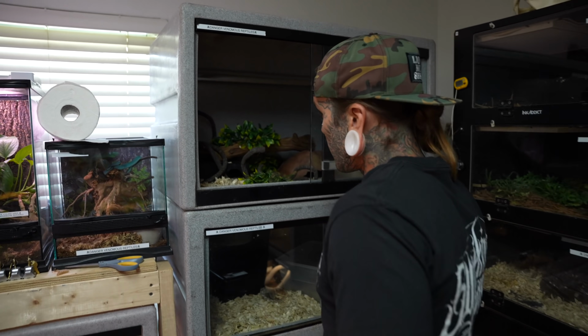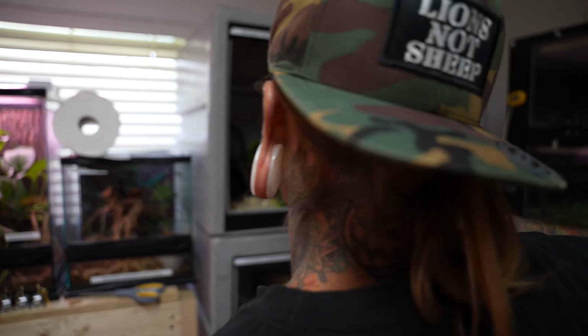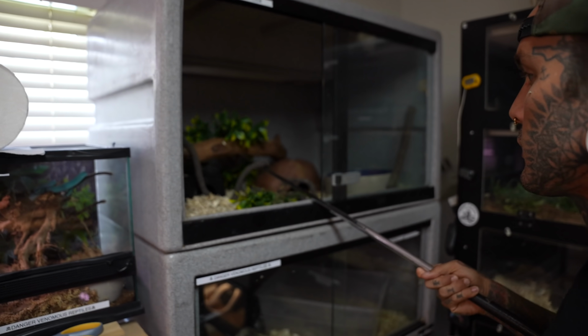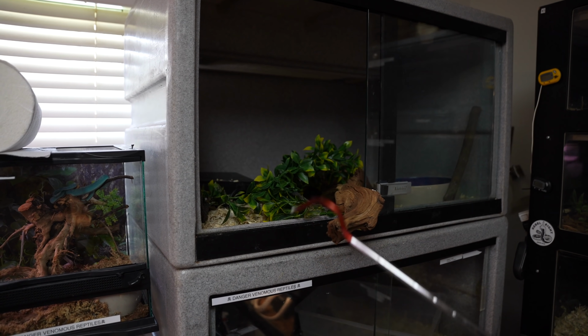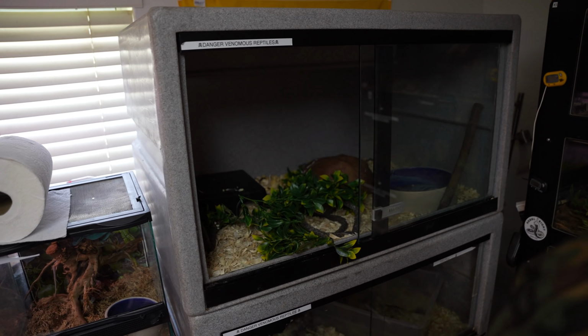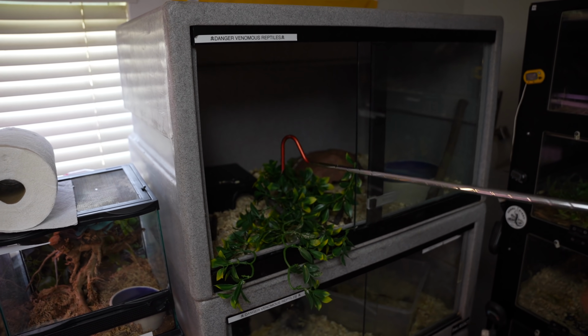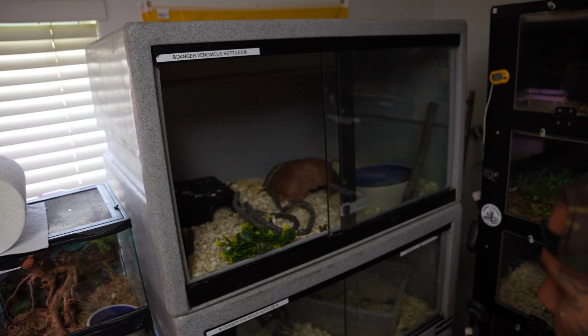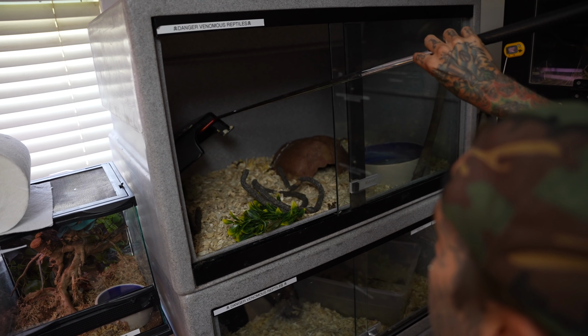Alright, let's get these guys out of the cage. So, I like to make sure I get everything out first because they are very fast snakes. They like to wrap around things when you're trying to get them out of the cage and make it very difficult. So we're just going to get everything out first. Bada bing. Bada boom. Lift this up.